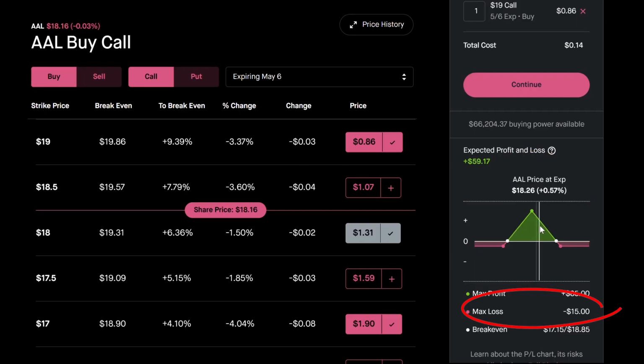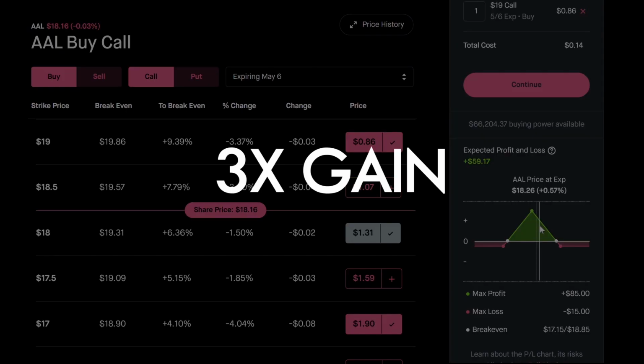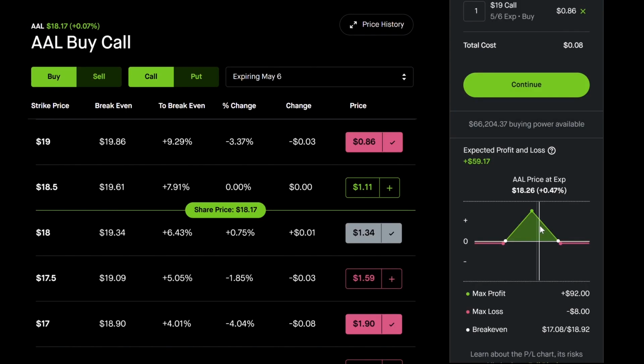So you might turn $15 into $30 or $45. So you may get a 2 or 3x gain. And at that point, I would look into selling this position for a profit and getting rid of it early, because with this type of strategy, you really want to manage it. You want to keep your eyes on the profits. And if you see a 2 to 5x profit, you really want to get out of the trade before it can go south on you.